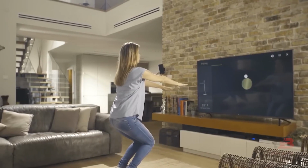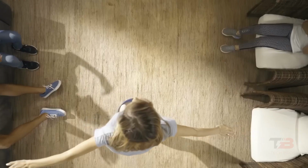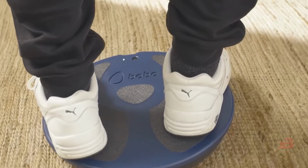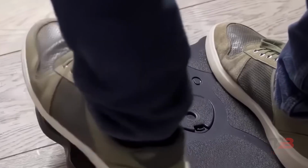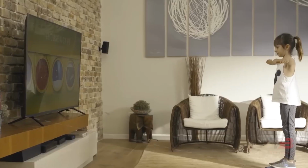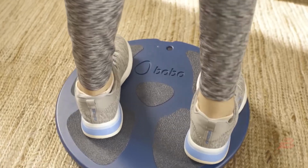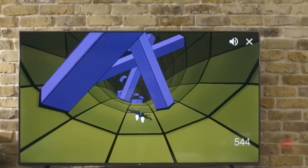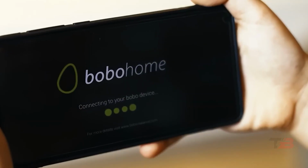Number 3. BoBo Pro 2.0 Board. Elevate exercise to a thrilling game with this ingenious device. Improve coordination and balance by tilting the board, controlling fun and challenging programs that target your core muscles. It's compatible with various free games and training sessions, complete with a sensor to track your every move. Get up in under 5 minutes for exercise anytime, anywhere.